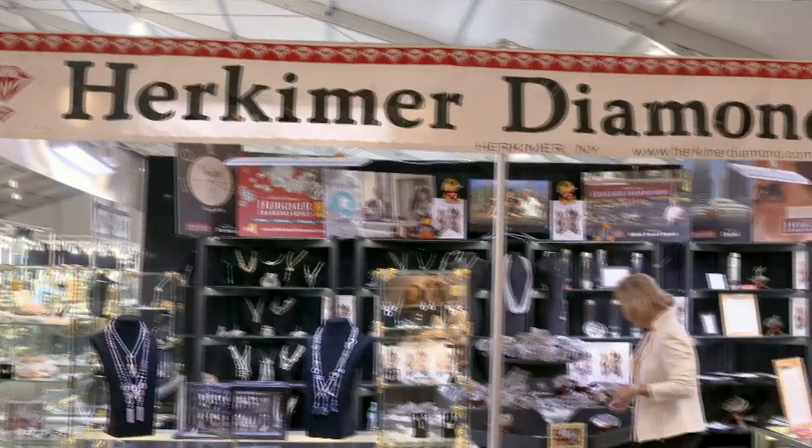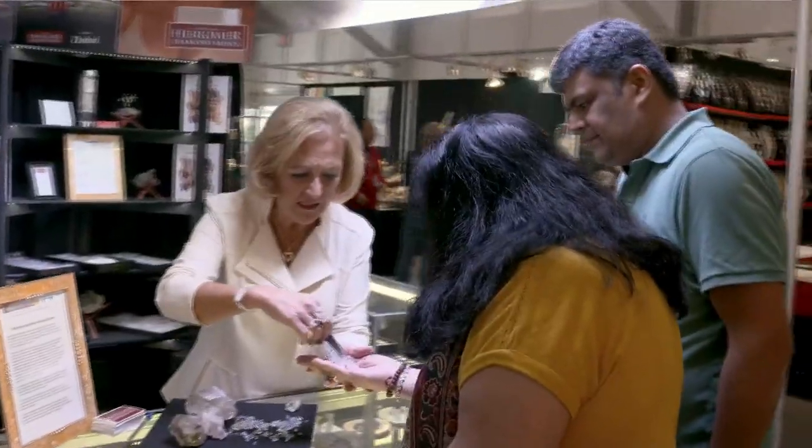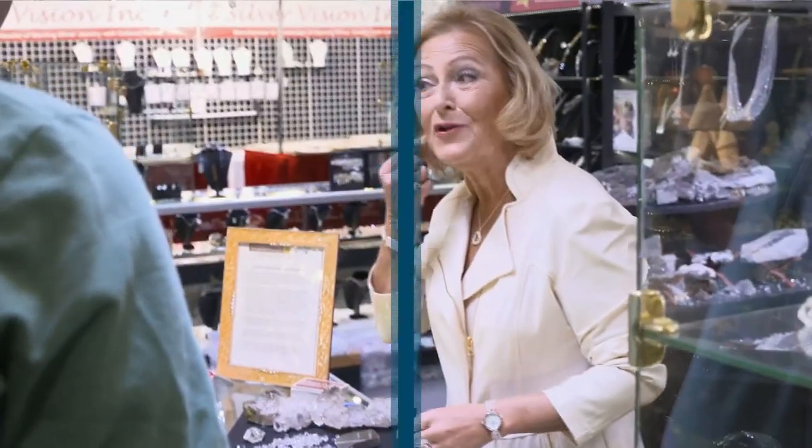The Tucson Gem Show is so energized, and every year it gets bigger and better. We have as many international designers as we do domestically, so it's truly a world experience. That's what I look forward to the most, is the people.